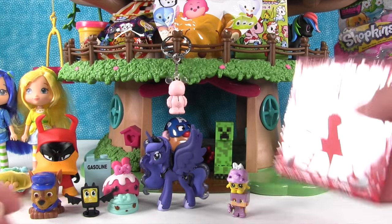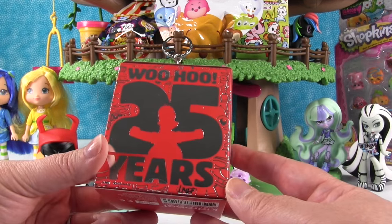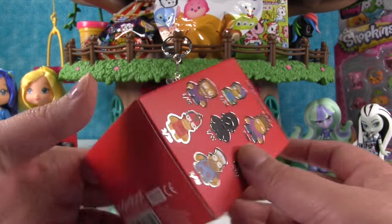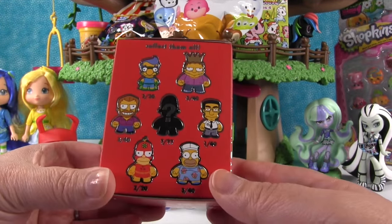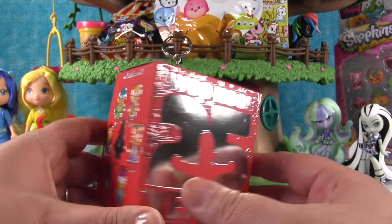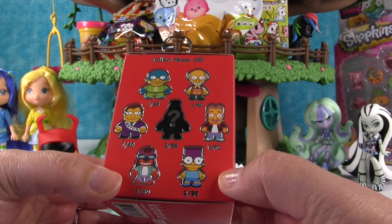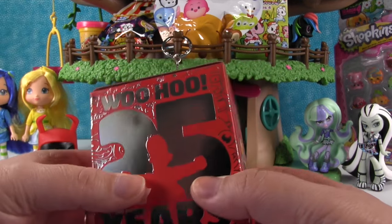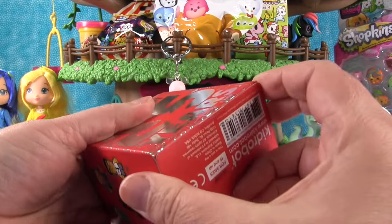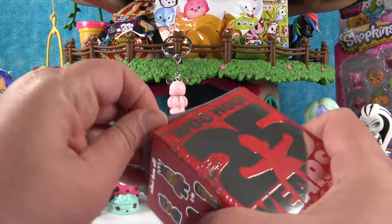Now we're going to move on to the Simpsons figure. It's the Woohoo 25 Years collection by Kid Robot. So here are the figures you can get, and some of these are rare. And we have gotten almost every rare figure. We opened a whole case of these, so if you like these, check out the video. I will link that video, and you can check it out.